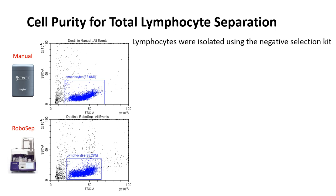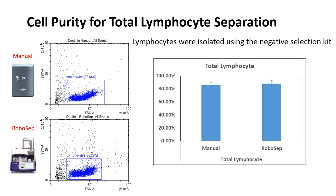We next wanted to validate our lymphocyte isolation. So we used here the negative selection kit from StemCell. We then conducted a comparison of cell purity for the total lymphocytes between the manual cell isolation and the Robosep using flow cytometry. Examining the side versus forward scatter, it is evident that the purity of our lymphocytes was consistently above 88% for both methods, while the population isolated by the Robosep exhibited a denser distribution due to higher yield. And if you like graphs, I added a graph representation here to confirm that the cell purity was almost identical between the Robosep and the manual cell isolation.